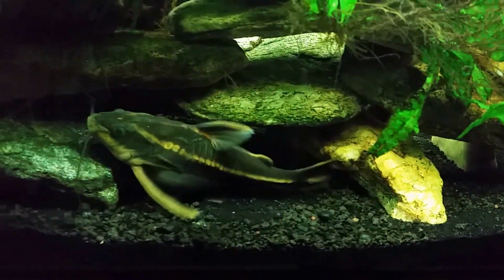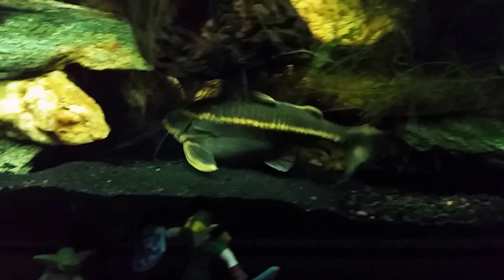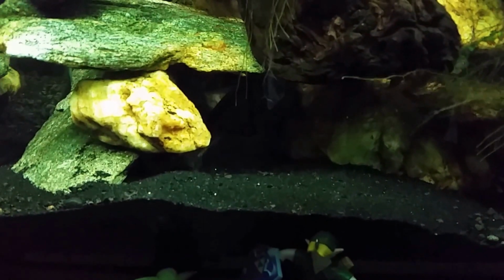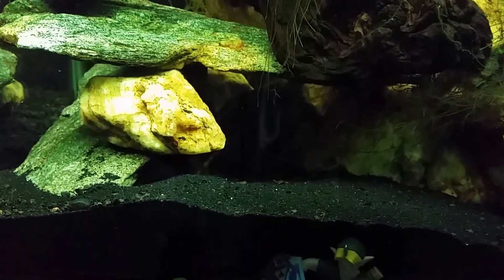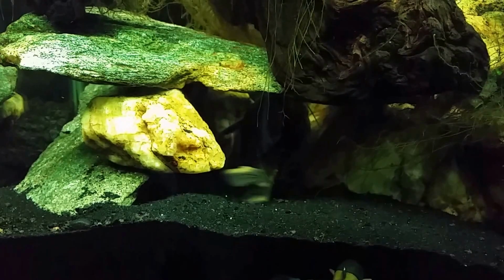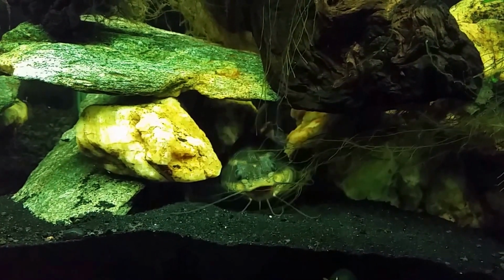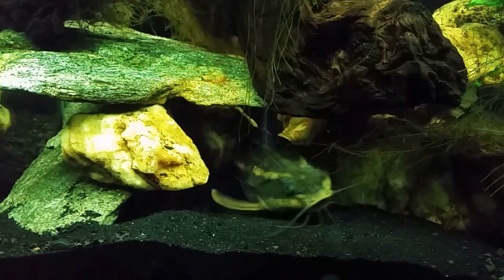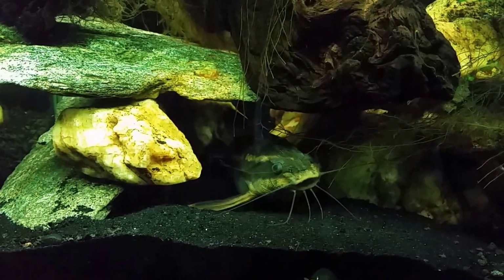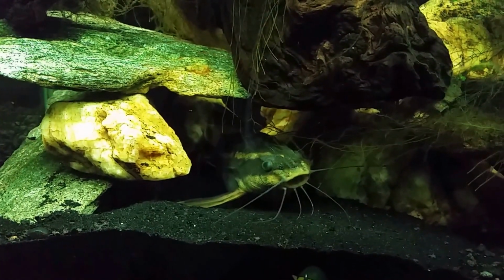Can't believe how fat and big this Raphael's getting. He's about 4 years old now, I guess. So I don't know how much bigger he's going to get. He's definitely slowed down in his growth. He's not growing rapidly like he did in his first year or so, but he's still just steady getting bigger and fatter. Really cool fish. I really like this guy a lot. Definitely one I would recommend.